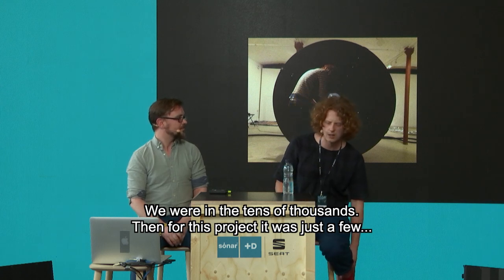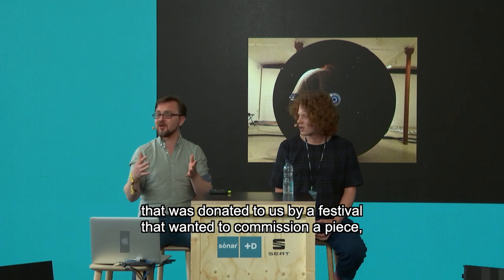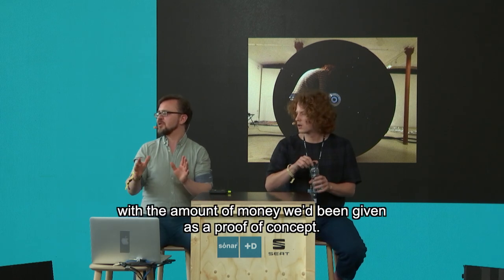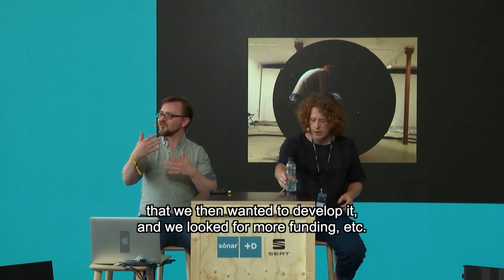And then for this project, I think it was just a few. For this one, it started off being very, very cheap and very simple. We had a very small amount of money that was donated to us by a festival who wanted to commission a piece. We'd been talking about this parabolic thing, so it was just about enough to build the thing as a proof of concept. Once the proof of concept was there, we liked it so much we wanted to develop it, and we looked for more funding, et cetera.